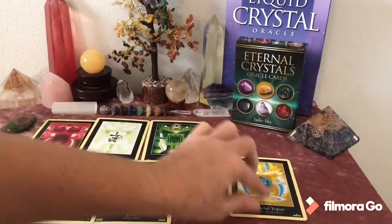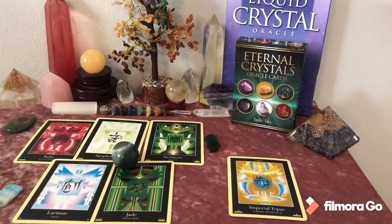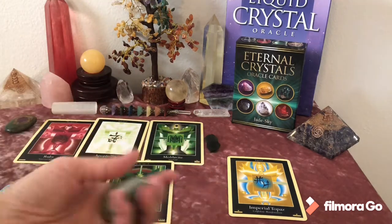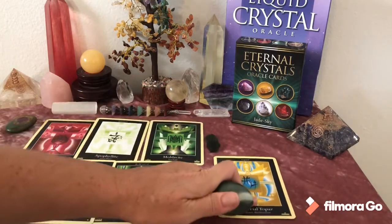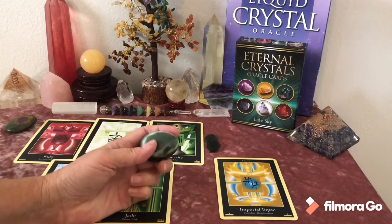But these two are working. I mean, it's no coincidence that these came like this. This is how the readings work. This is our guiding light. This is what's telling us, especially Jade, it's all about wisdom and gaining that wisdom right before you're about to embark on your big manifestation, whatever it is.